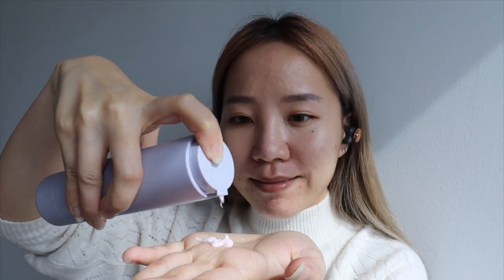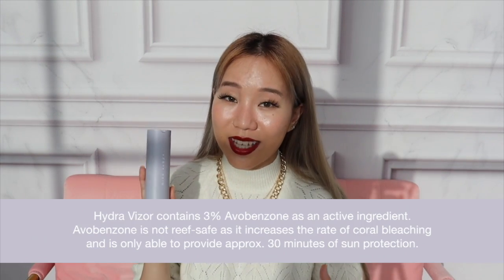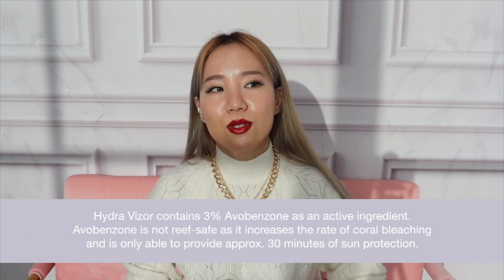However, it gives your skin a very beautiful glow, and I like how even though it's a sunscreen product, it doesn't give me a white cast, and that is because the sunscreen that's used in HYDRA VIZOR is actually a chemical sunscreen. It's not a mineral sunscreen. And that brings me to the next point. Even though it doesn't leave a white cast on your skin, which is great for many skin tones, and I think it's amazing that she's very inclusive even when it comes to sunscreen, a chemical sunscreen is not reef safe, so it really depends on your personal ethics, I guess.